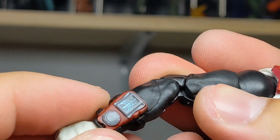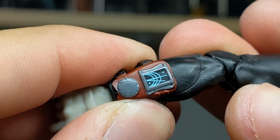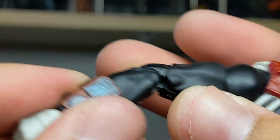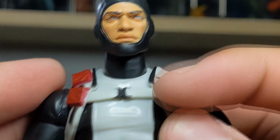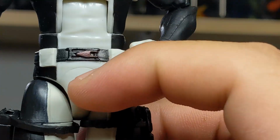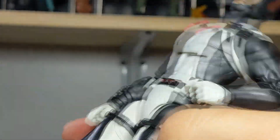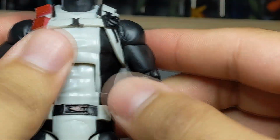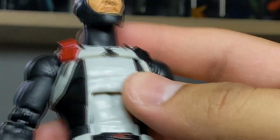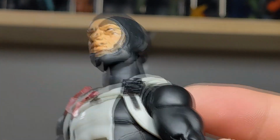The wrist here has another sort of device here. A sort of sonar radar going on there, and then some gray there and some red. We get some more red on his other vest piece over here, a little pouch there, some more red here at the belt, and not much else other than this being the first super tight skin suit or bodysuit that we've seen, because you know, divers do have those tight bodysuits, and I think it translates well in this figure.